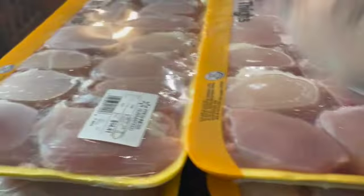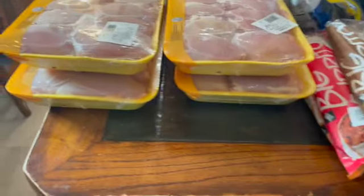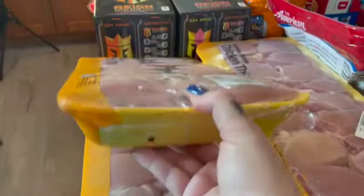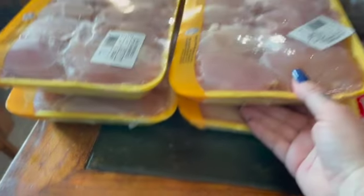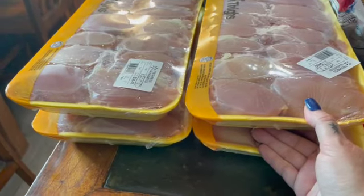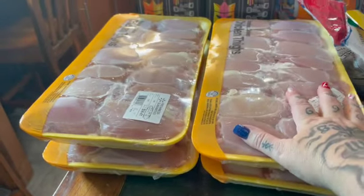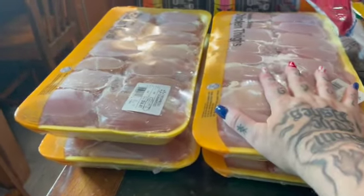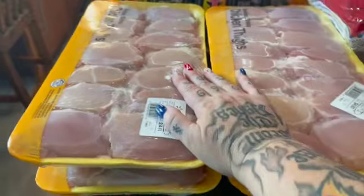And here I have a whole bunch of chicken. Now this is a project I had mentioned before. I'm going to bring you guys along with me. We're going to do a whole bunch of marinated meats for grilling and for smoking. So we'll get into that in another video, but that is what I got these for.